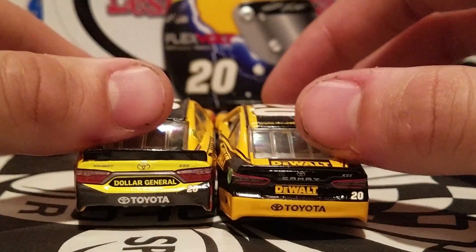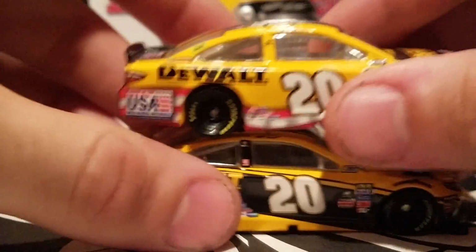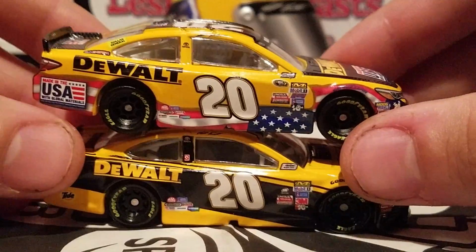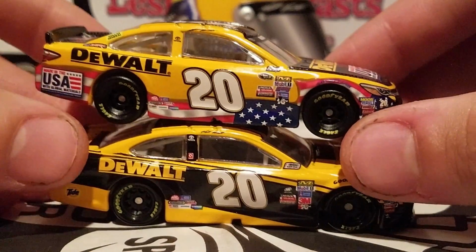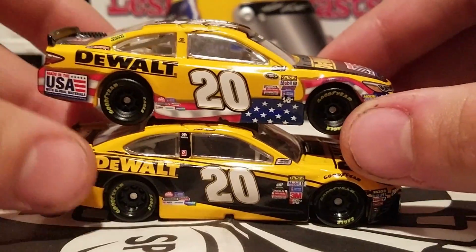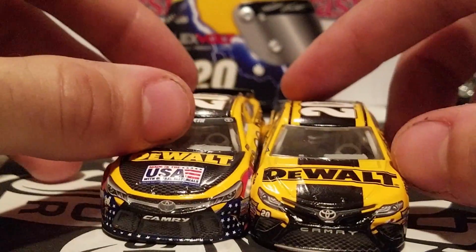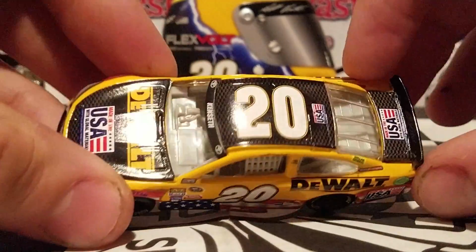You guys saw my, depending on when I uploaded the video, the Graham Rahal Torch the Troops car. You guys know how much I love American-based cars. And then we reviewed the Napa Patriot, not Napa Patriotic car, the Dale Jr. Nationwide Patriotic car, which is also in Wave 7. You guys know I love Patriotic diecast, and probably that is a good reason why I got this car.